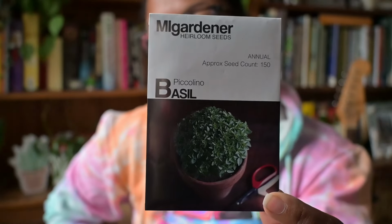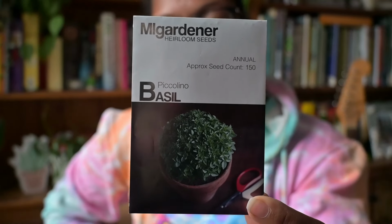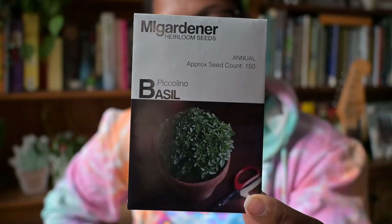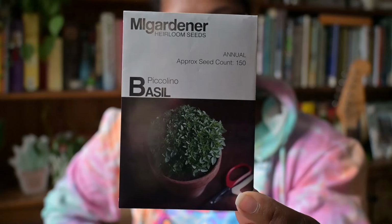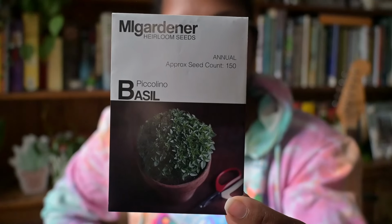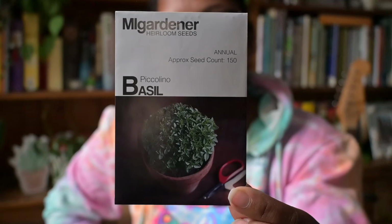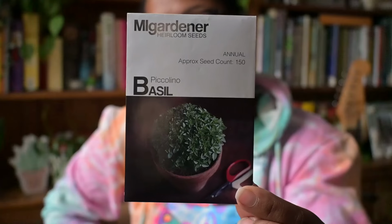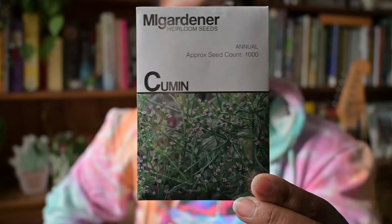Right here is piccolino basil. I don't know why, but I really love tiny plants. This reminded me of spicy globe basil, which is a small basil. And then when I saw this piccolino basil, I had to get it. So I'll give it a try and compare it to the spicy globe basil. This plant gets 18 inches tall and it's like a bush type of growth habit.